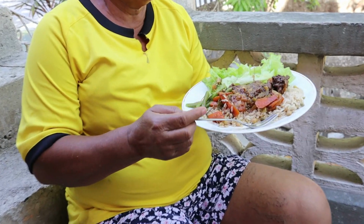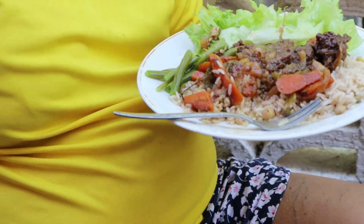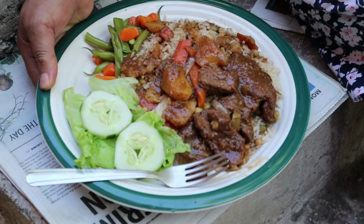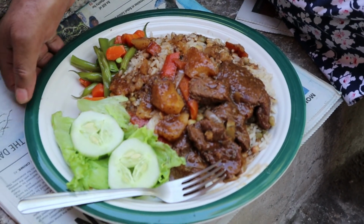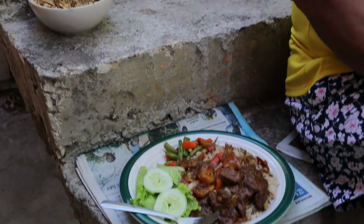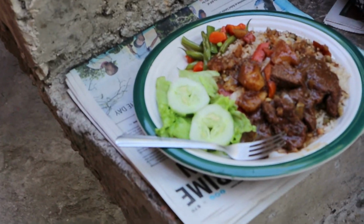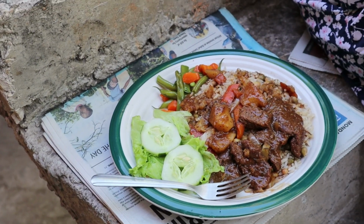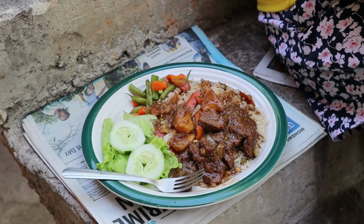Alright. See the dish, man? It's beautiful. And the taste is just like how it looks. Looks can be deceiving. But no, this one is not deceiving. Not this one. This one is number one. Yes, ma'am. I can tell you. All the major food ingredients. Taste is just as good as they look. All the necessary things. Everything is in it. Vegetable. Protein.